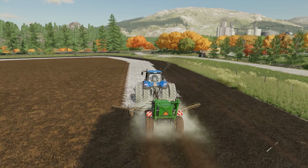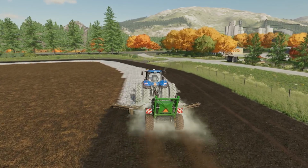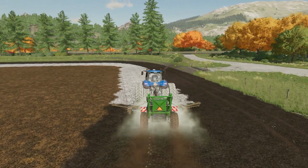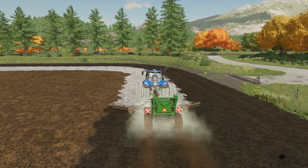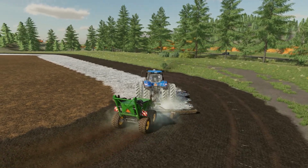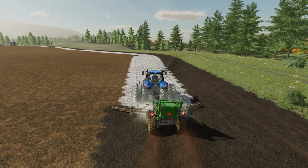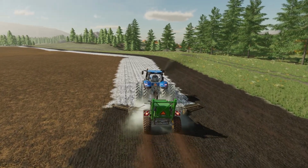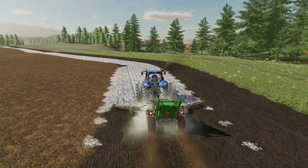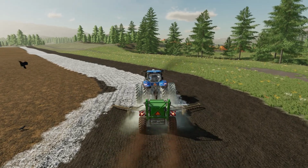So, looks like we got a good width here as well, although it does widen up a little bit after this first pass. So, we'll see how it shakes out, but it looks like this stone picker is roughly the same width as 2 passes of the stone picker. It's roughly the same width as how far we were spreading lime. Oh no, not quite, maybe, but pretty close.